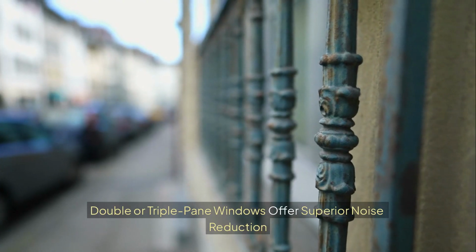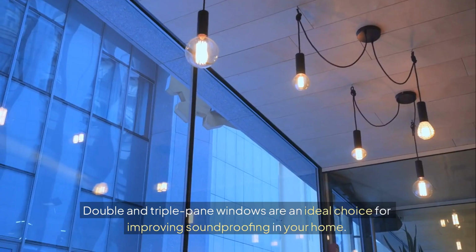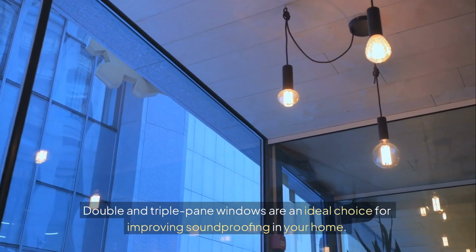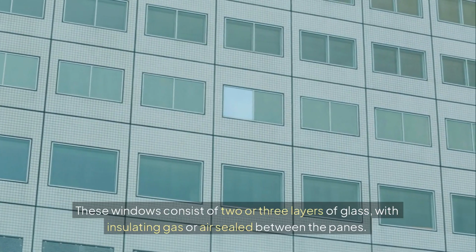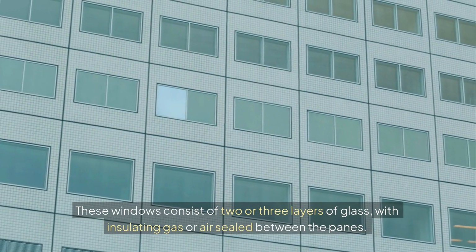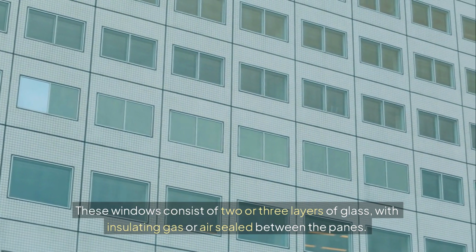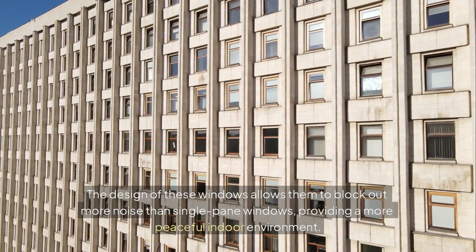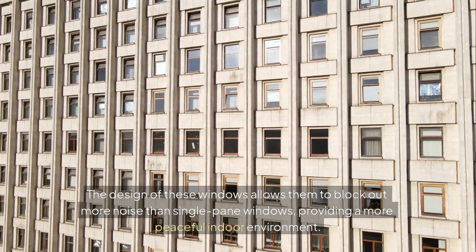Double or triple pane windows offer superior noise reduction. Double and triple pane windows are an ideal choice for improving soundproofing in your home. These windows consist of 2 or 3 layers of glass, with insulating gas or air sealed between the panes. The design of these windows allows them to block out more noise than single-pane windows, providing a more peaceful indoor environment.